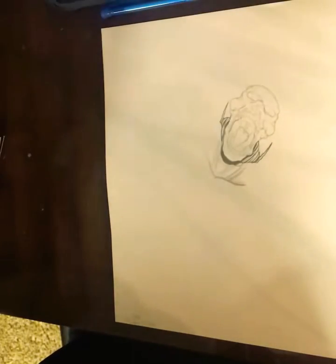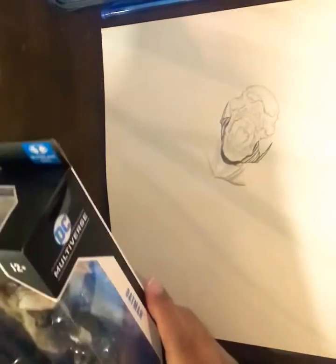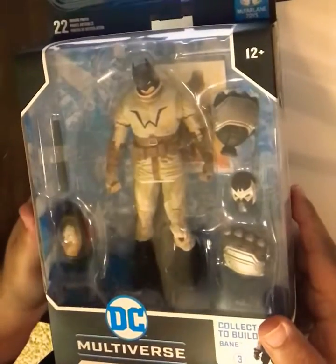Alright, go back at it again. Now we're doing Todd McFarlane collectibles. DC Multiverse.